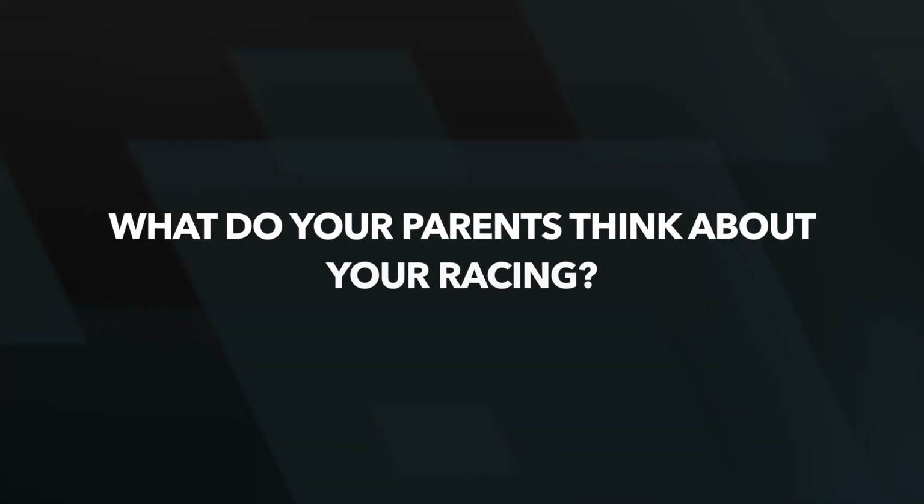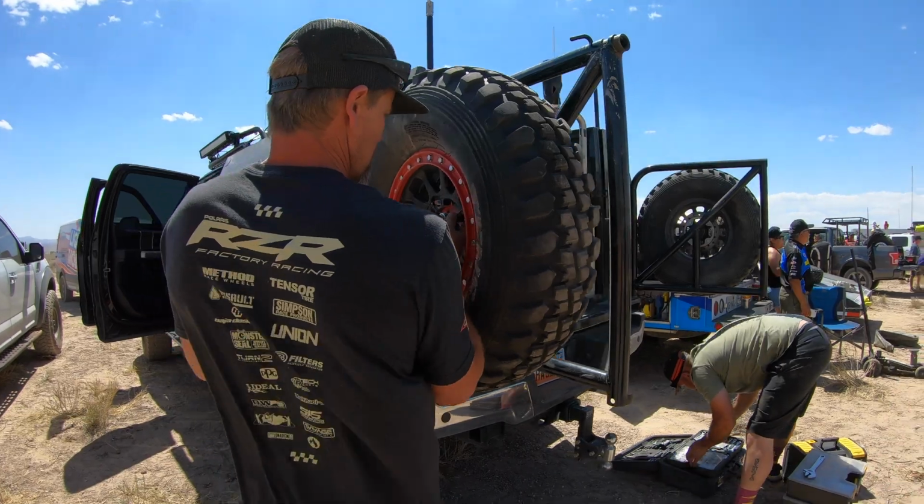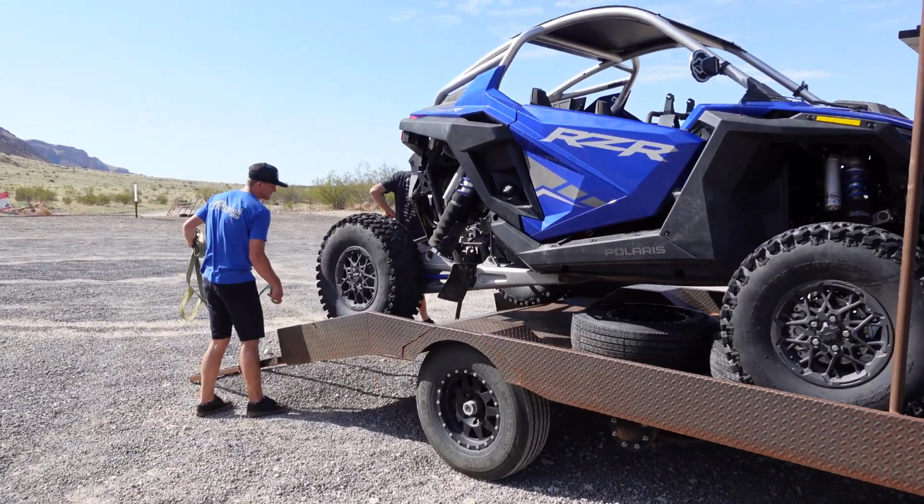My parents from day one, they've always supported me and my brother, and now racing UTVs, they really have shown their support, and we've grown as a family and a team into what it is today, and couldn't have done it without them.